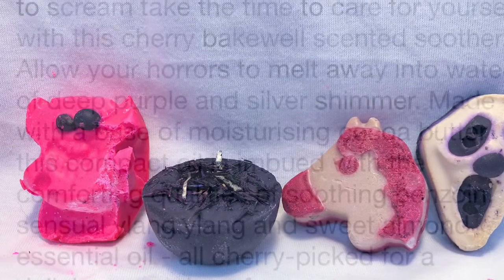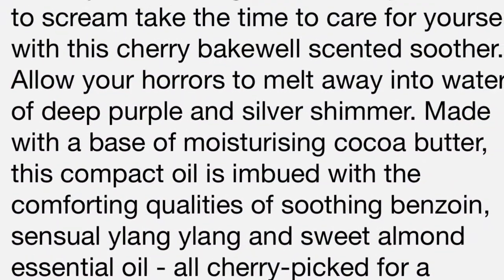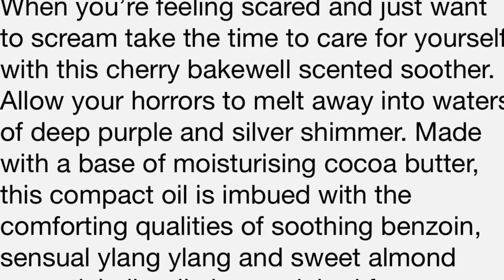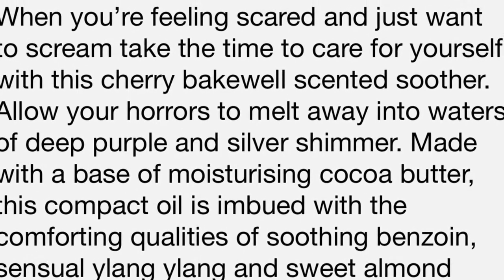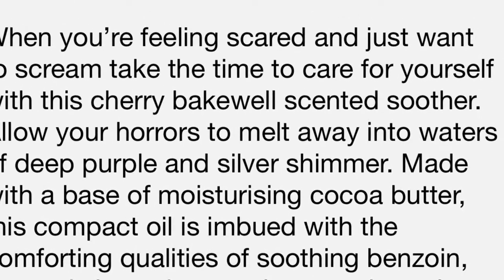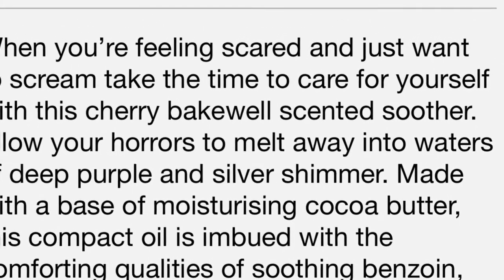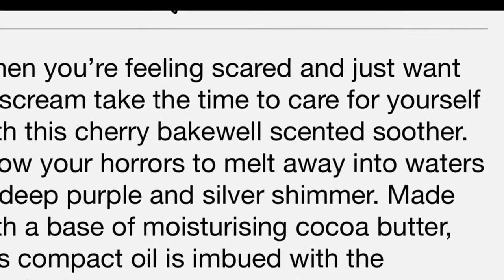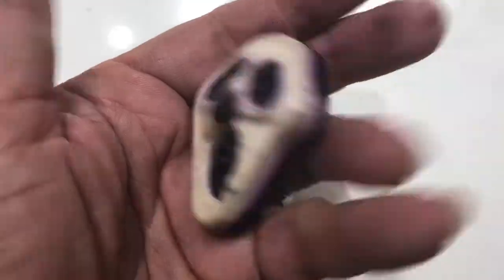So it says here that it's made with almond essential oil and ylang-ylang, and it's said to smell cherryish, and indeed this does smell cherryish, which is another reason why I like it. So now I'm going to take a bath and we'll see what it's like.